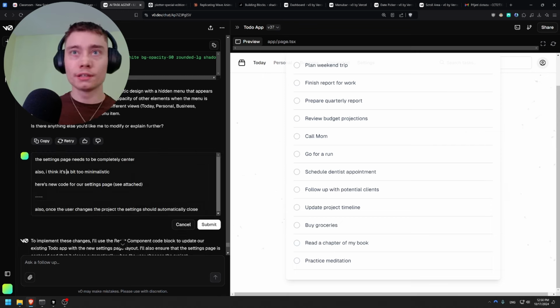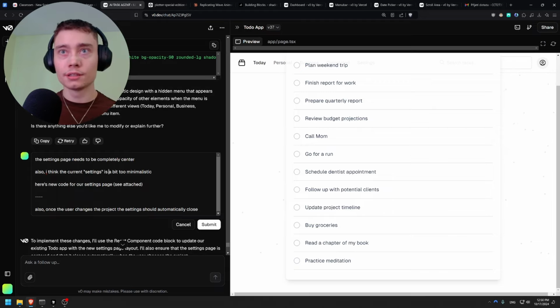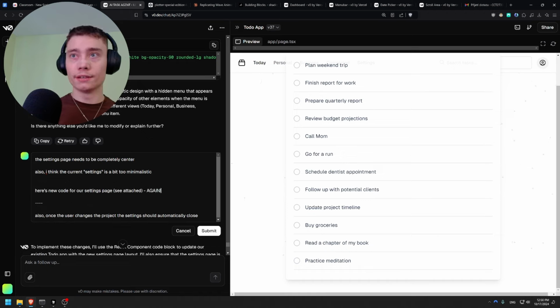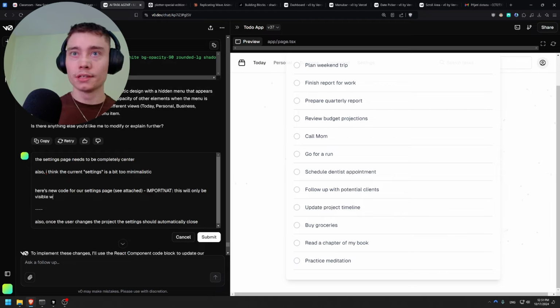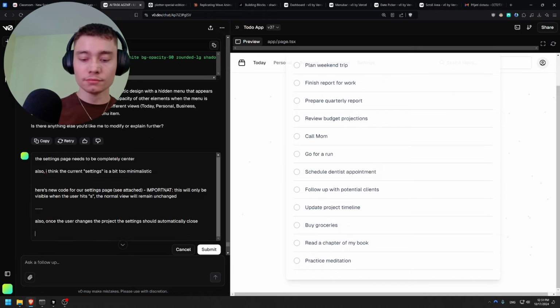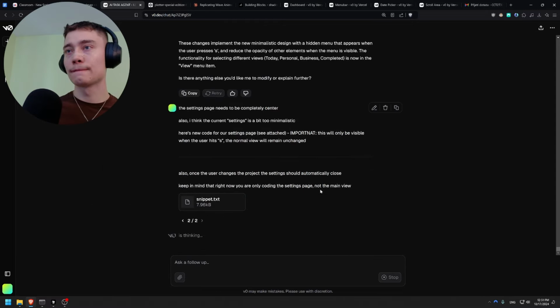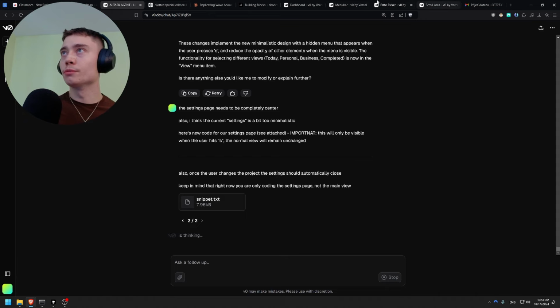Also, I think current settings is a bit too minimalistic. Again, attached. Again, important. This will only be visible when the user hits S. The normal view will remain unchanged. Keep in mind that right now you are only loading the settings page, not the main view. Could have been more clear, I guess.